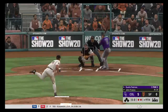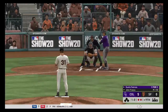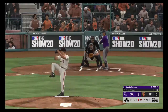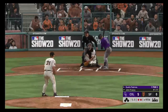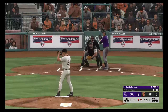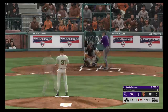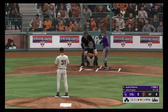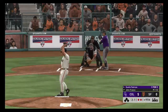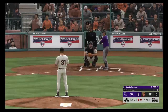Here it comes. Off the plate and away there. 1 ball, no strikes. A ball and a strike. 2 out, nobody on. 2 balls and a strike. And it's 2 balls and 2 strikes now.